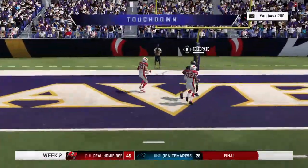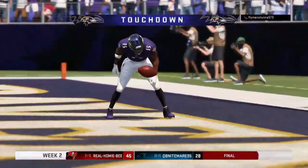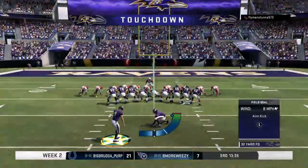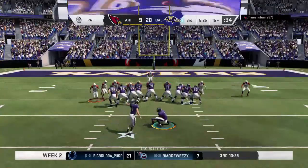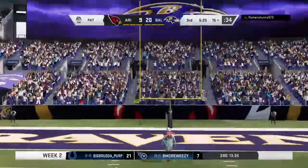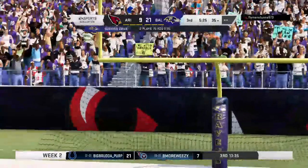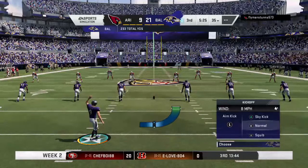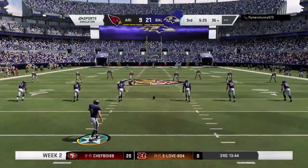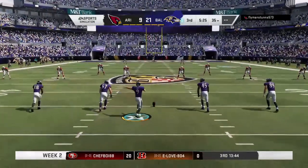And all the way in for a Ravens touchdown. Marquise Brown, his 3rd touchdown of the game and 4th on the year as the Ravens push further out in front. Tucker able to connect on the extra point, and it gives his guys a 12-point advantage. Tucker now to kick it away following the touchdown.